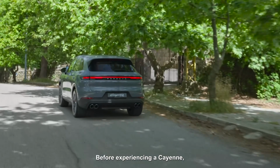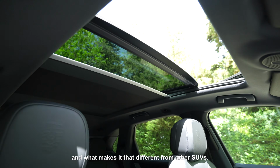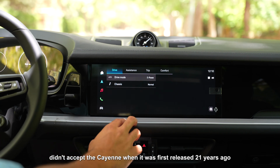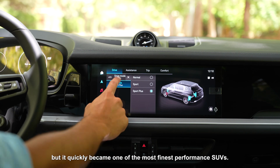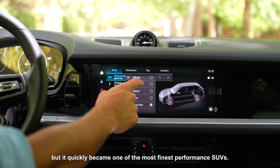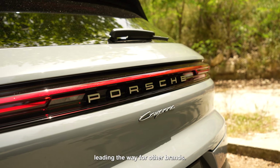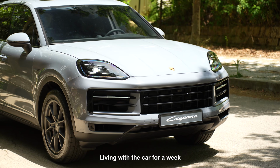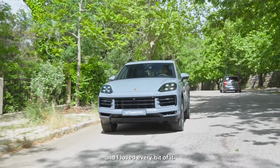Before experiencing a Cayenne, I didn't really understand why people buy them and what makes it that different from other SUVs. Avid 911 fans didn't accept the Cayenne when it was first released 21 years ago, but it quickly became one of the finest performance SUVs. Porsche was one of the very first to introduce an SUV to their lineup, leading the way to other brands. Living with the car for a week allowed me to properly assess what it's like to own, and I loved every bit of it.